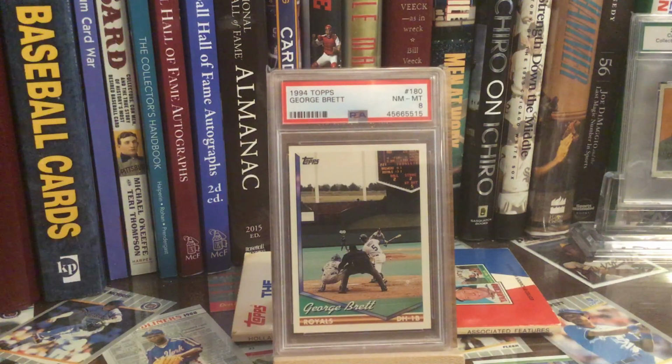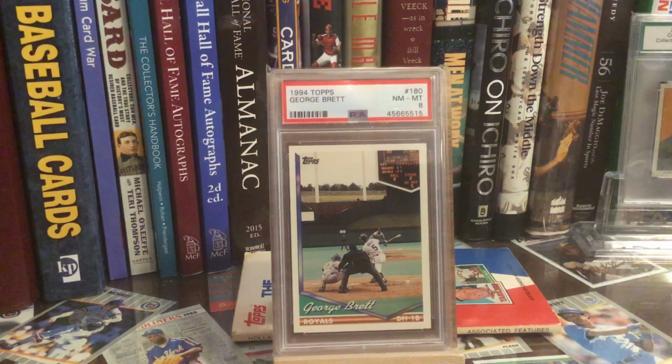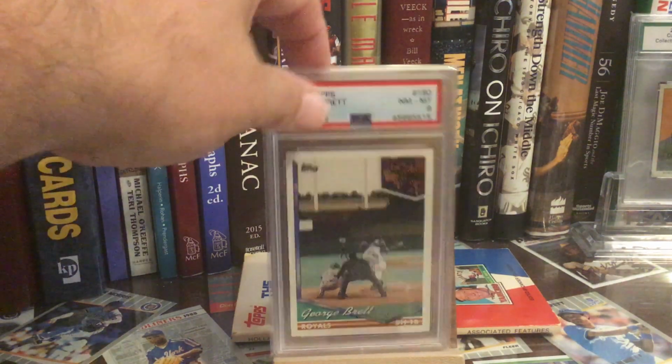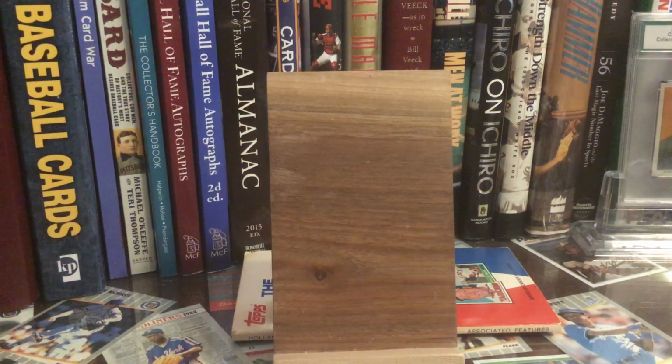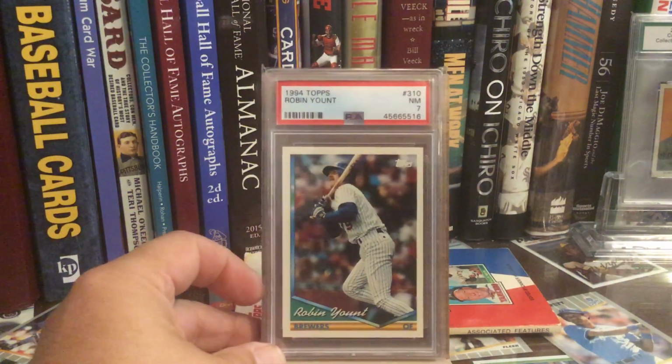There's the George Brett from '94 Topps. You had 3 big Hall of Famers have their last cards in '94. Brett, Yount, and Nolan Ryan. They all went into the Hall of Fame together in '99. First year for each of them being eligible. So there's the Brett. Here's the aforementioned Robin Yount.